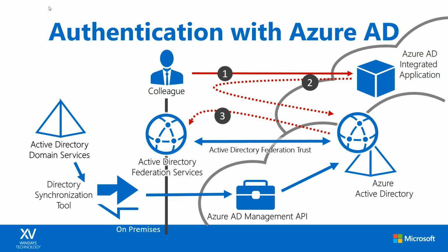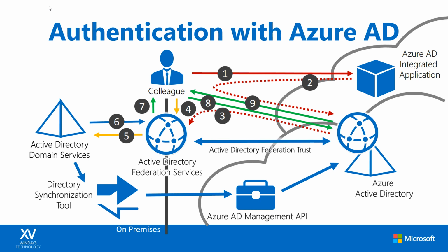The STS gets the password for the colleague, checks that with Active Directory, and sends back a claim. That claim is sent to Azure Active Directory, because Azure Active Directory has a relying party trust with that STS. And then the STS sends you back a claim, and it can actually do claim transformation, so it can add stuff to it.